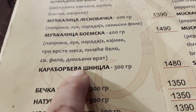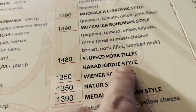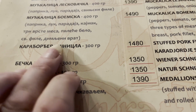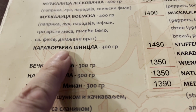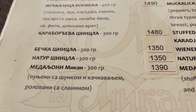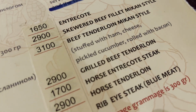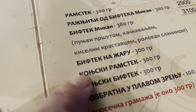Okay, so we decided to have the classic Karađorđeva schnitzel. This is something very typical. They say it's stuffed pork fillet, Karađorđe style. Keep this in mind if you want to have really authentic local food. It's basically possible to find in every restaurant. So now we have one Karađorđeva schnitzel, and then we have the one horse entrecote, which is here.